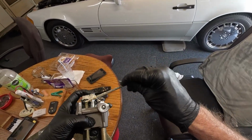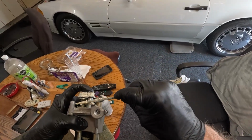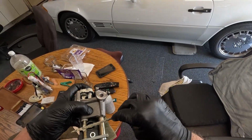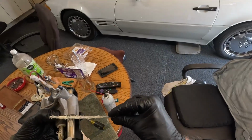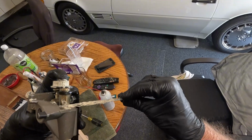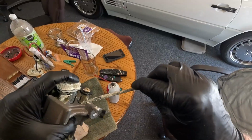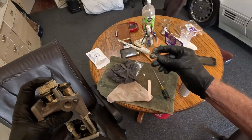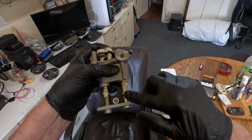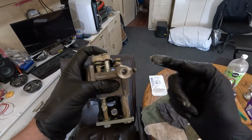So this thing moves up and down. Gosh. You can see they put grease on there at the factory. I don't know, man. See if that helps. Grease it up.